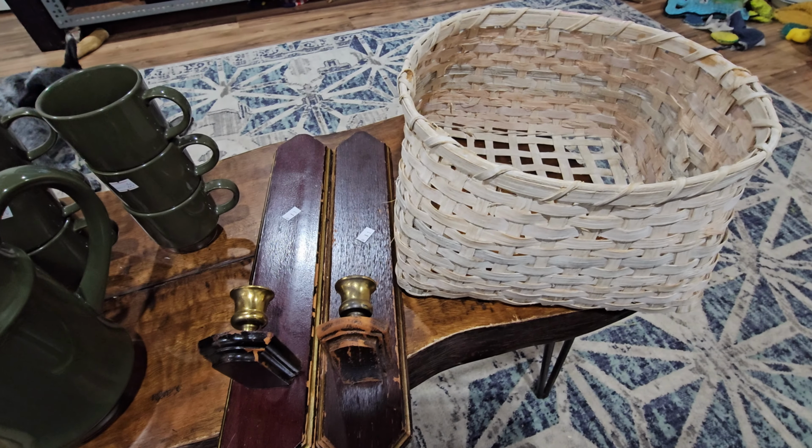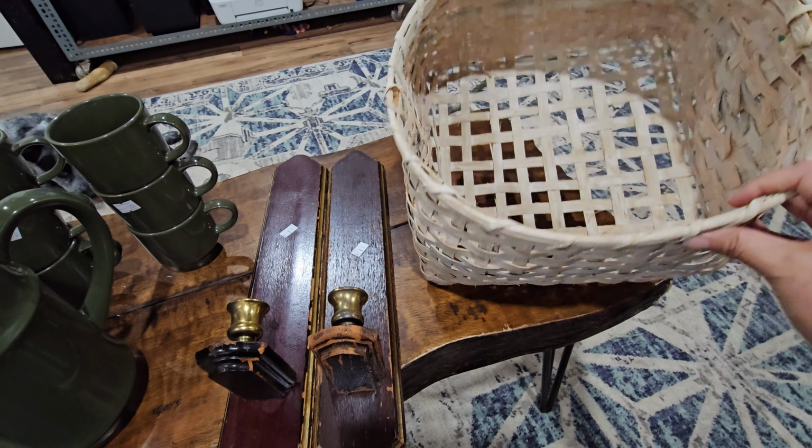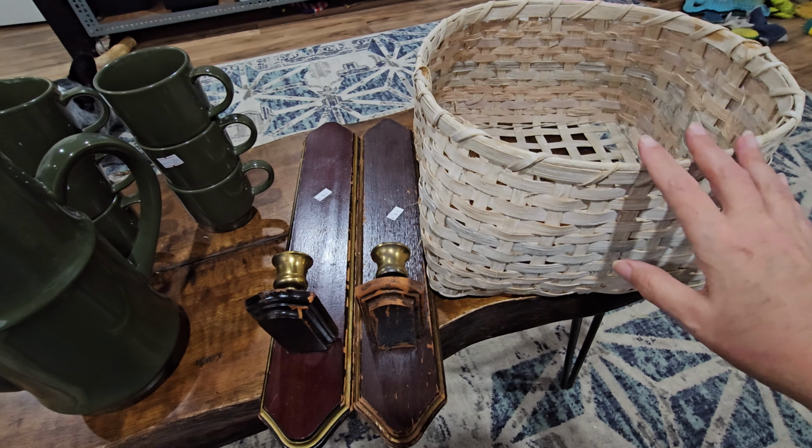Okay, guys, let's look at all the other things I got. Not too many things really, but I got this nice little basket. Kind of has a boho vibe. It's a pretty good size for 50 cents. I had to get that.